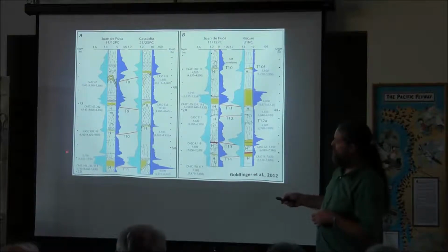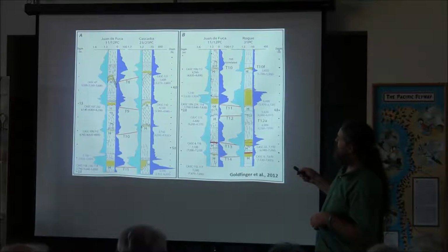And this is one of the most unique ones. It kind of looks like a molar. This is T11, this molar tooth turbidite. See how the shape of those curves look very similar. They're not perfect. And then here, this is one off of Juan de Fuca. This is T11, and here's another core in Rogue, and it looks very similar.